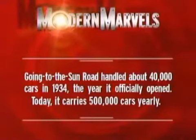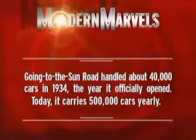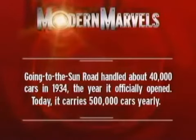Going to the Sun Road handled about 40,000 cars in 1934, the year it officially opened. Today, it carries 500,000 cars yearly.